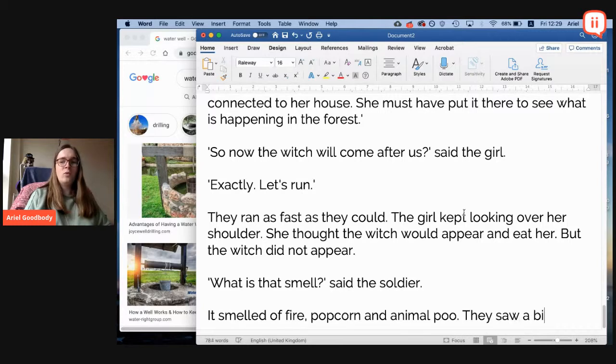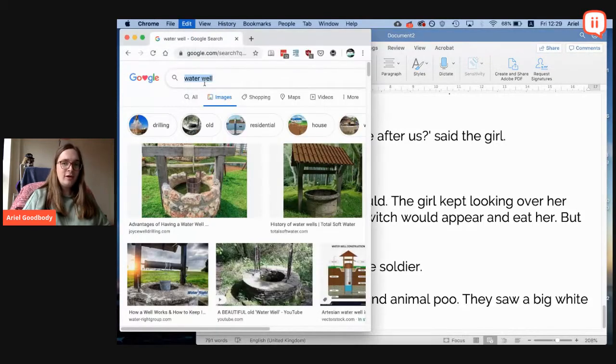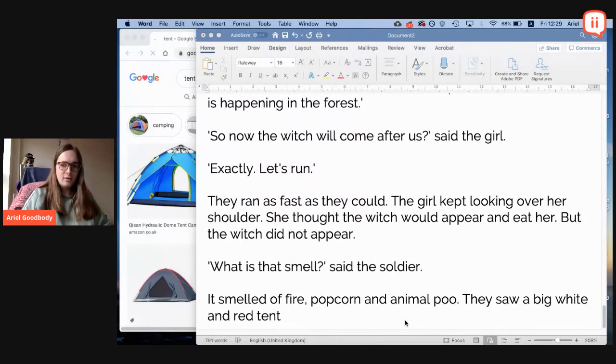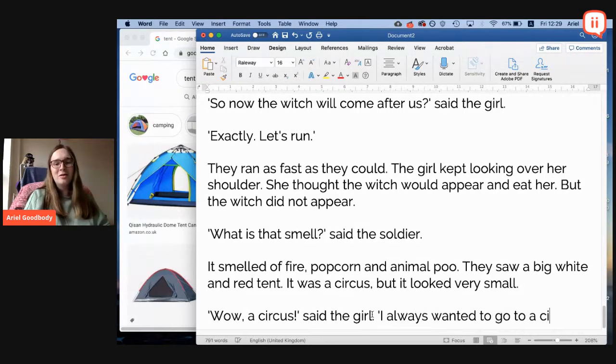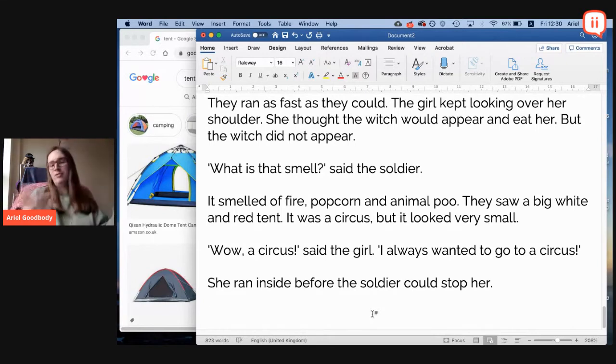They saw a big white and red tent. So a tent, like when you go camping, you have a tent to sleep in. But this is a circus tent. It was a circus, but it looked very small. Wow, a circus, said the girl. I always wanted to go to a circus. She ran inside before the soldier could stop her. So the soldier wanted to stop her, but she ran inside.